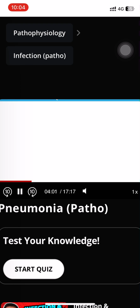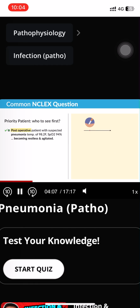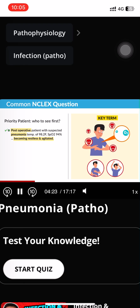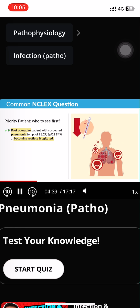Now, a common NCLEX question here: a priority patient of who to see first. So a postoperative patient with suspected pneumonia with a normal temperature and an SpO2 of 94%. Becoming key term here, restless and agitated. So remember, the key terms there for hypoxia: restless and agitated. Definitely mental status change. So anytime you see the word post-op or postoperative, you must think the worst case scenario for priority patients is acute respiratory failure, even if the temperature is not elevated and the oxygen saturation is not drastically low. So just look for the key terms: restless and agitated.